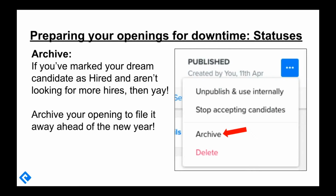Finally, if you've marked your dream candidate as hired and aren't looking for any more hires, then yay! Archive your opening to file it away ahead of the new year.